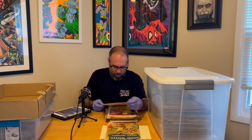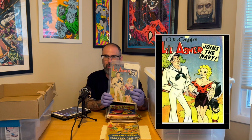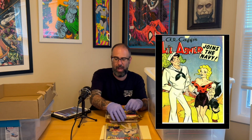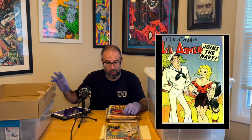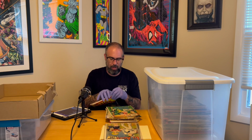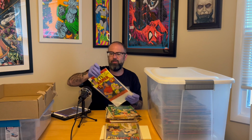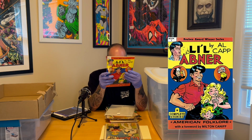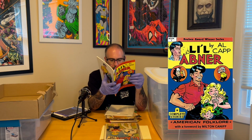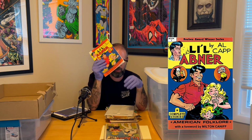This one is a giveaway comic that the gentleman who sold me researched these. He said this was something that you would find at the recruitment agencies, and that is Lil Abner joins the Navy. I know nothing about Lil Abner. That is something that is far beyond my time, so you older folks might know. This looks like something that came from a comic store much later on because it's a graphic novel of sorts, and that is Al Capp. Yeah, this is newer, probably from the 80s or 90s. 85, Al Capp, reprints of Lil Abner.